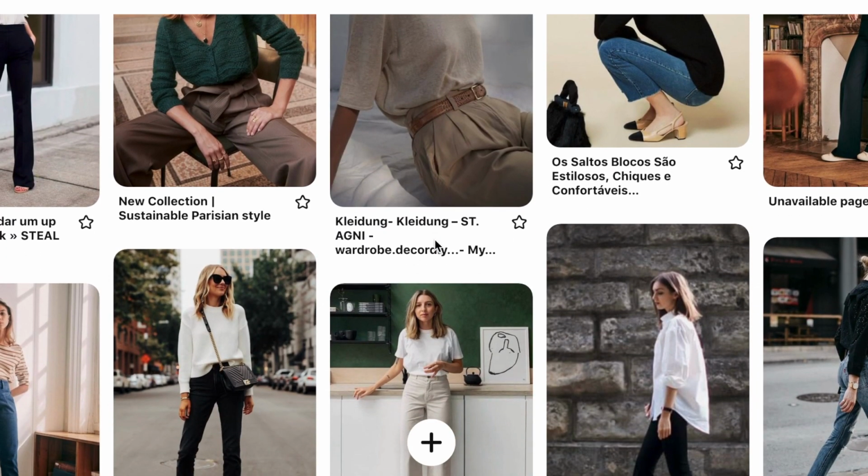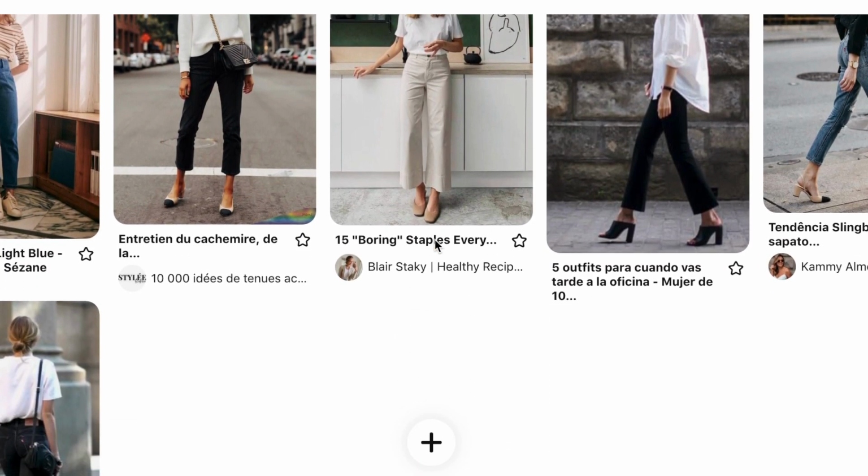I have a board with minimalist outfits to inspire me to create new outfits. Put on the board all of the photos that you like, that inspire you, and you will find that you own most of the clothes that are on the photos.